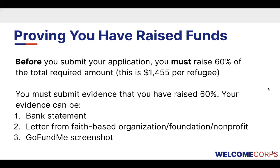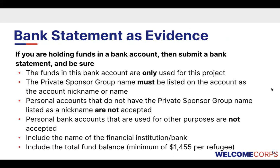Before you submit your application, you must raise 60% of the total amount required. This turns out to be $1,455 per refugee. And in order for your application to be approved, you must submit evidence with your application that you've raised 60%. Your evidence can be a bank statement, a letter from a faith-based organization, foundation, or nonprofit, or a GoFundMe screenshot. Let's talk more about that.